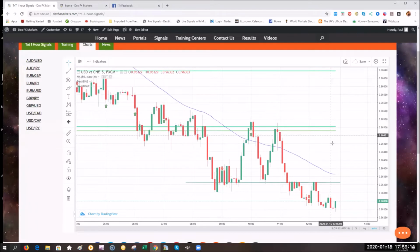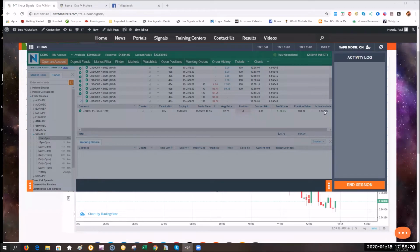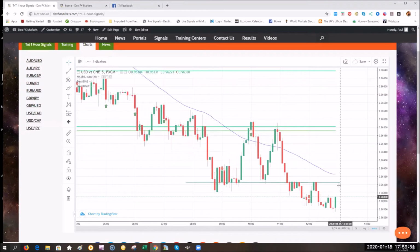Okay, we've got the last 30 seconds or so to go. So a quick check on the Xedan here, and looking for the indicative price, 96347. I'm watching here at the bottom, seeing that movement here, moving up quite rapidly. However, with a few seconds to go, it's going to fly through that. It's not going to 6 pips, not under 6 pips, before the time is up. Okay, 12 seconds to go. No, it's definitely not going to reach that.